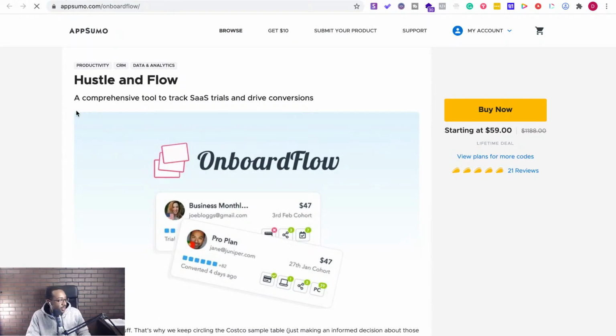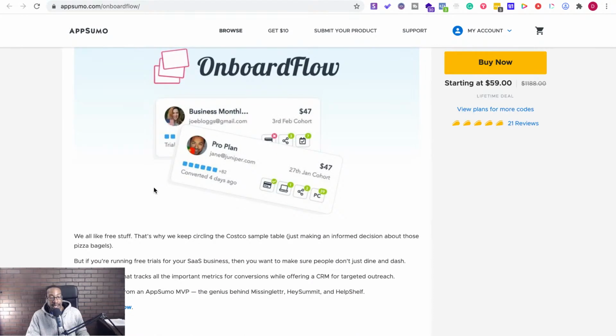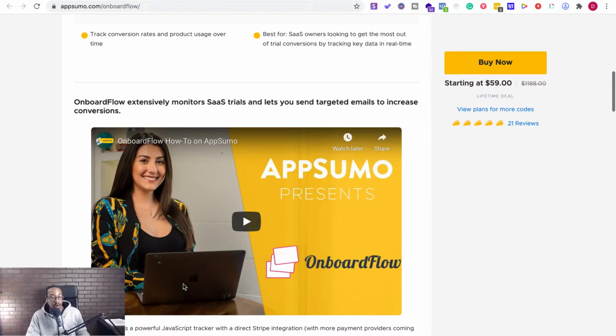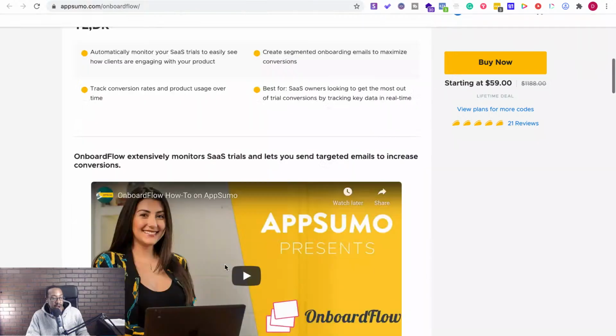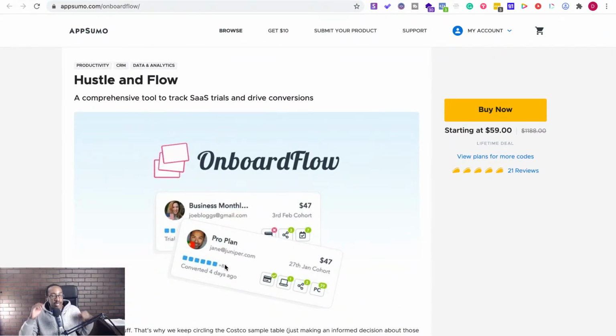Okay, one last thing and I'll stop. Iris, if I'm thinking about a SaaS product that I would use as a SWAS, I would actually use Onboard Flow. I've been hearing this a lot. If I'm targeting other SaaS companies and they need help with figuring out how they can optimize their onboarding and make sure that they convert better, I would use them. Now, I believe Onboard Flow should be from the same guys that did Missing Letter or part of their team, right? Missing Letter and Hey Summit? Correct me if I'm wrong. But I'm pretty sure it's the same guys or that same conglomerate.